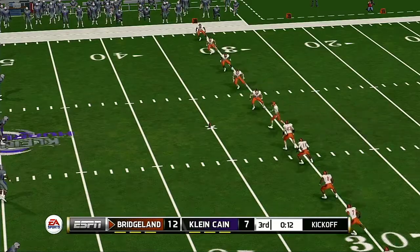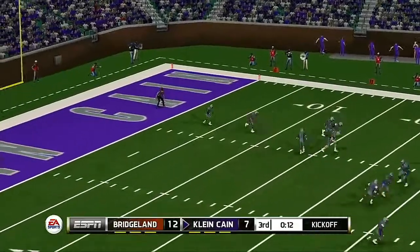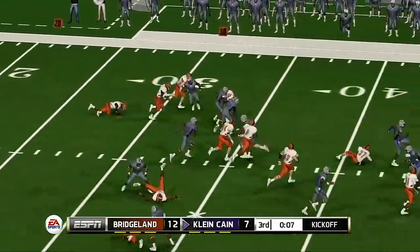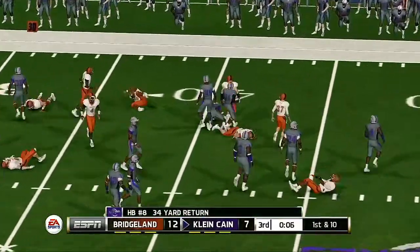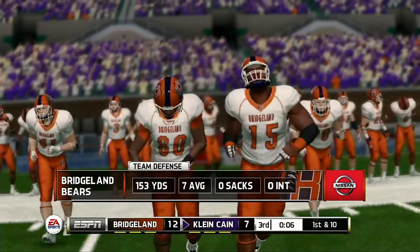Everyone's all lined up and ready for the kickoff. He'll return it from the 4-yard line. At the 30. And he's taken down at the 38. The Bears continue to get it done on the defensive side of the football, Kirk.